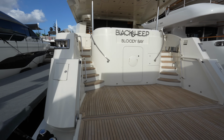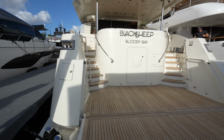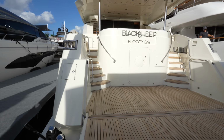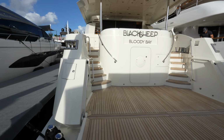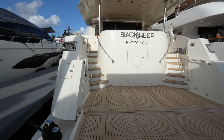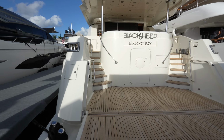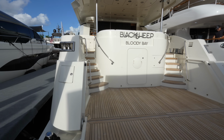The super yacht in front of us is named Black Sheep. She's a 124-foot Palmer Johnson, first delivered in 2009. She has 4 staterooms, sleeping up to 8 different guests, and she has room for up to 6 crew. Overall, the length is 124 feet and 8 inches, the beam is 23 feet and 2 inches, and it has a draft of 6 feet and 9 inches.